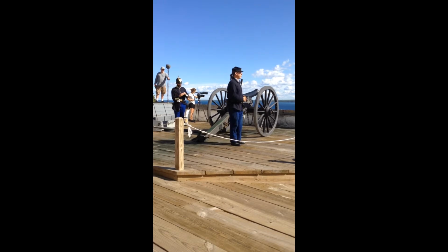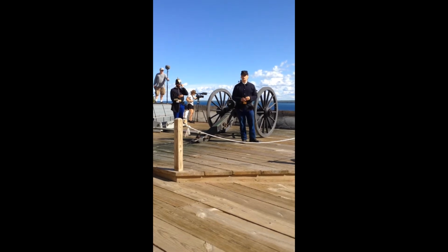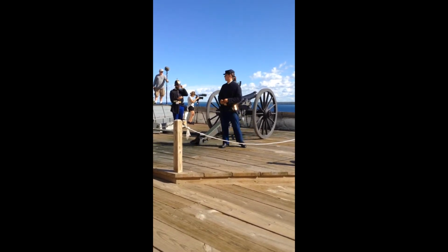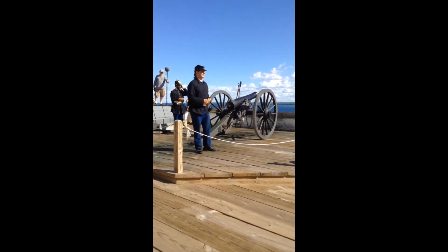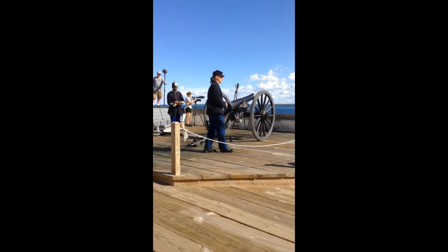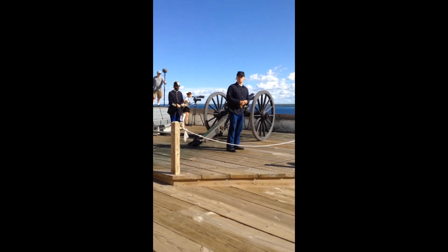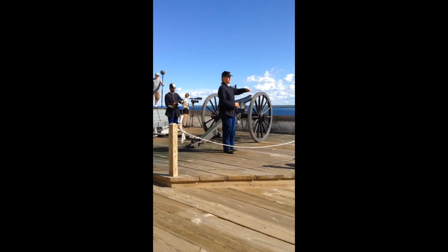Now, it is quite a long name to say, so the soldiers back in the 1880s would have called it by a shorter name. They would have called it their 6-pounder, because this cannon is designed to fire a 6-pound cannonball. It's designed to fire that 6-pound cannonball up to a mile away. So, for some perspective, that's about from where we are now to Round Island over there.